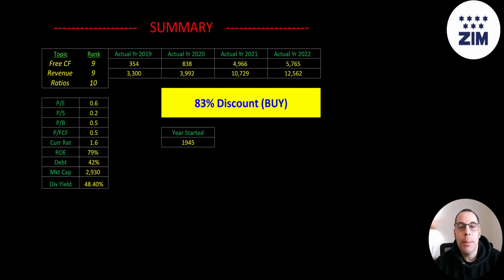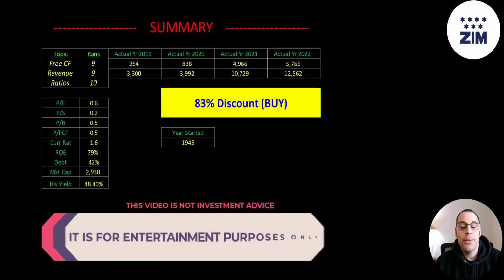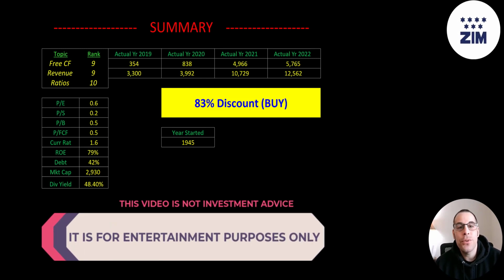It's not like selling a product like Kraft Heinz sells ketchup. They know there's always going to be demand for ketchup, and the price of ketchup isn't going to fluctuate that much. It'll probably move with inflation, maybe a little more, a little less, but it's not going to swing like 200%, 150%, go down 50% like shipping rates do. I rank their free cash flows and revenue 9 out of 10, their ratios 10 out of 10.